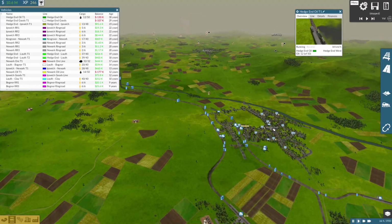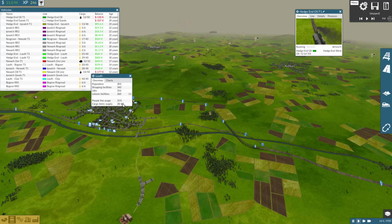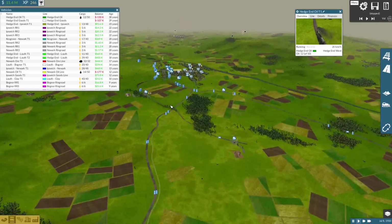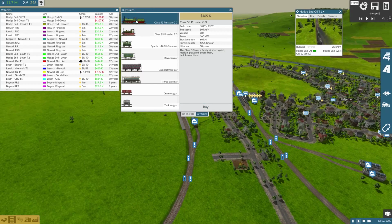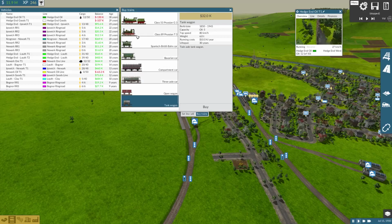Now basically what we're going to do is we need 40 there, and we need 40 there. So it needs to be, well, 50 there. So it needs to be about the same length as what we've got. And we can still buy one of these. These trains are more expensive. And we've got a different goods wagon, which is kind of nice.